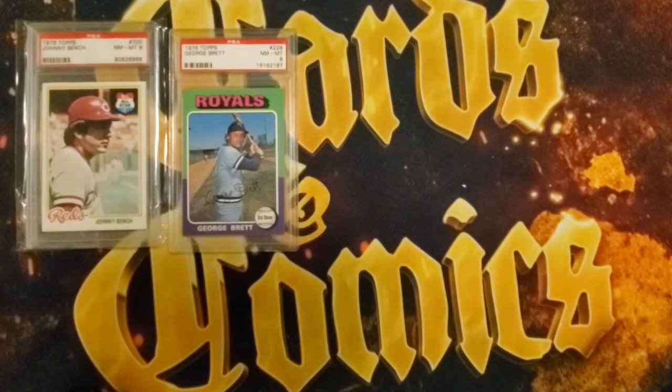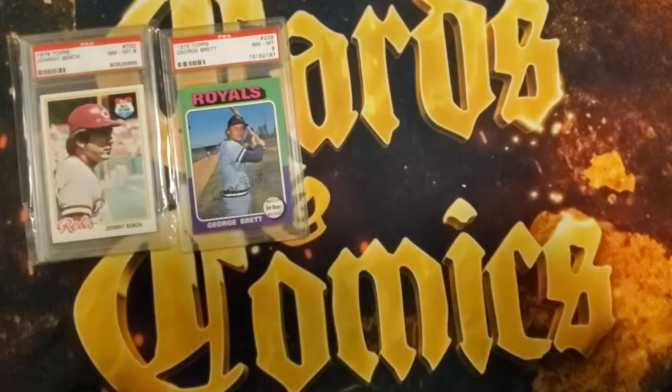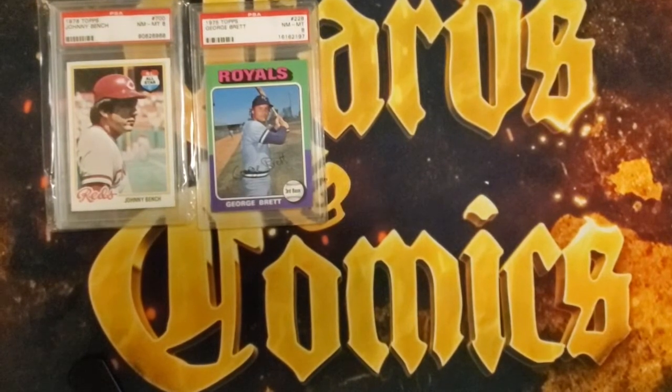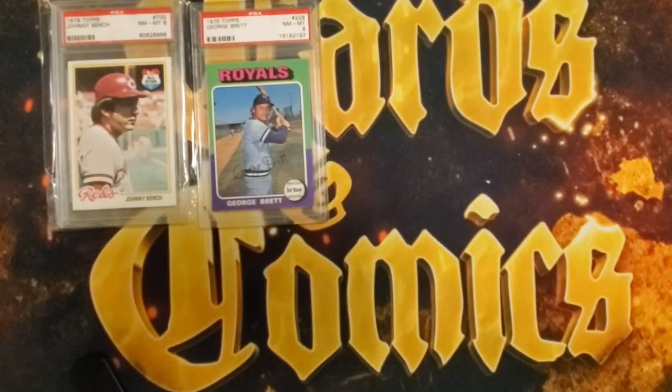I've got such a fun set of cards here. I'm just straightening my camera a little bit. Well, OCD there. All right.